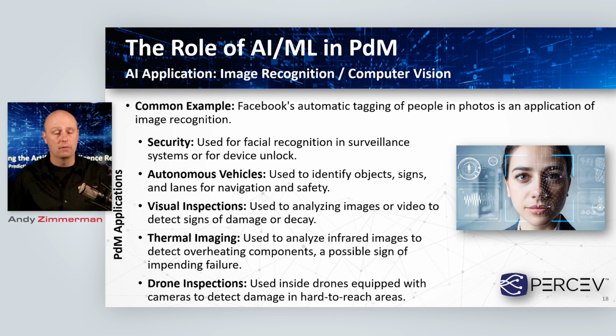So I got one more, drone inspections. So this is, again, coupled with this idea of doing a visual inspection using an artificially intelligent partner.